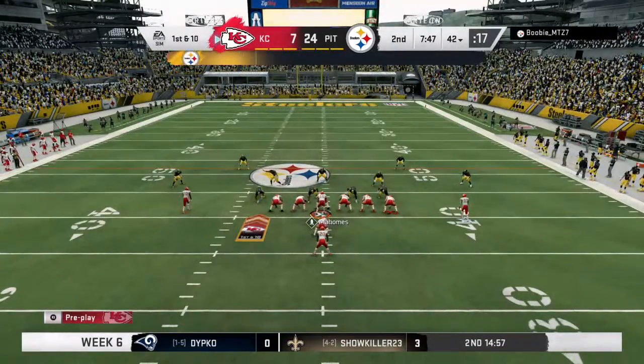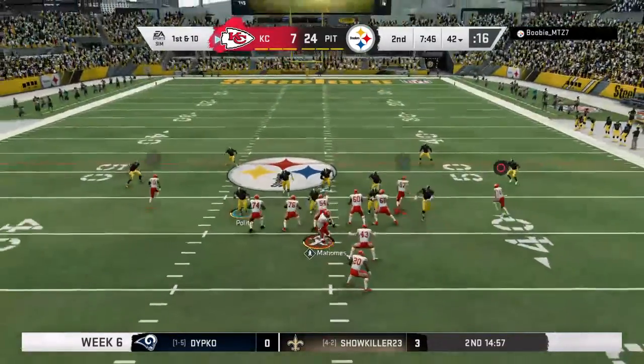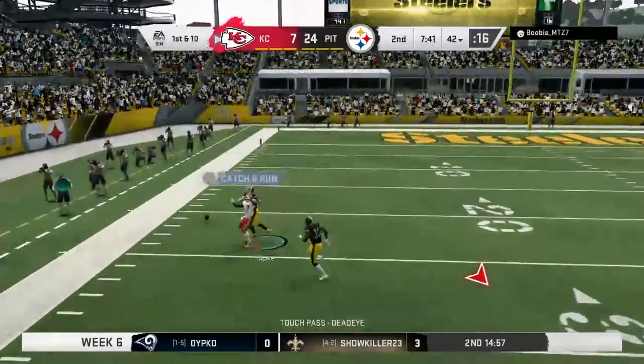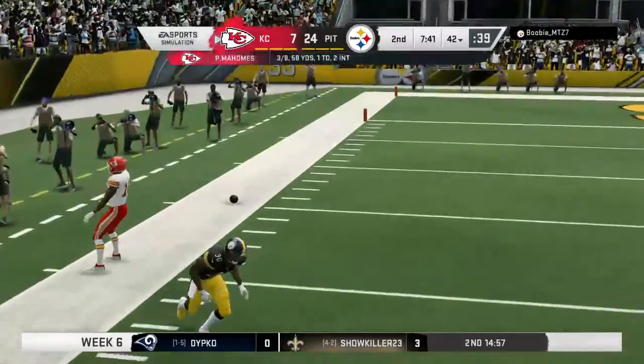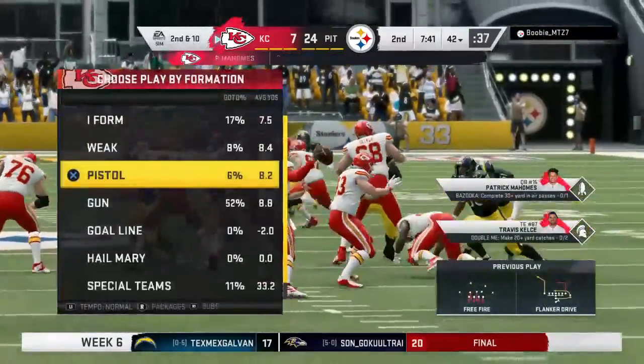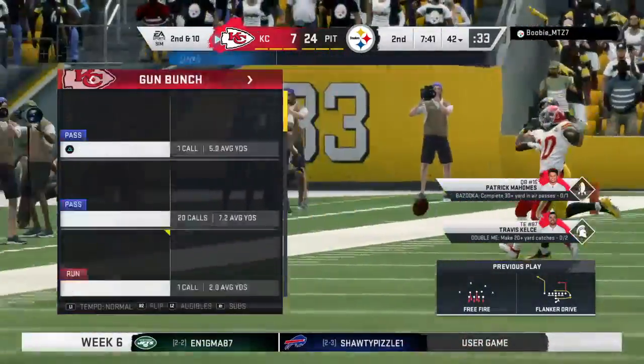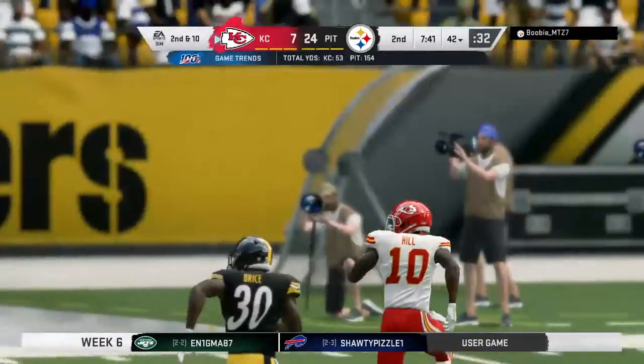One play has them up past the 40 already, and another 1st and 10. Now Mahomes. He's going to sling this deep downfield, and that is incomplete. Took a shot there on 1st down, but he couldn't reel it in. He was trying to get it to Tyreek Hill that time. And it's 2nd down.